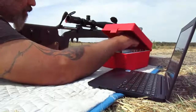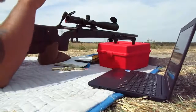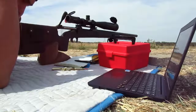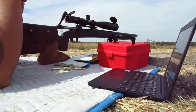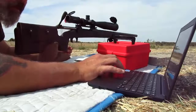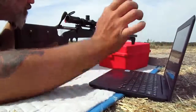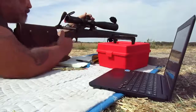Basically, I plugged this into my shooter app on my phone to get the mil data on it. It told me 3.2 MOA. I'm not MOA, mils. 3.2 mil elevation. So I just dial 3.2 on this thing and cross my fingers and have faith, and you'll see what happens. And of course, wind picks up a lot. There's my 3.2.